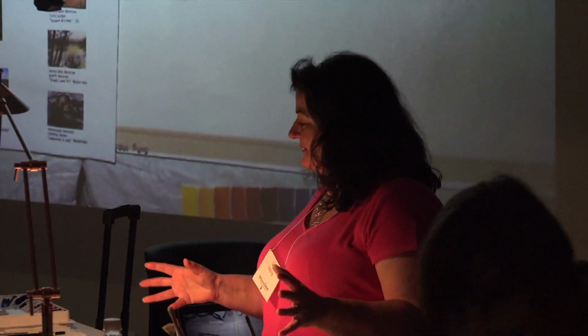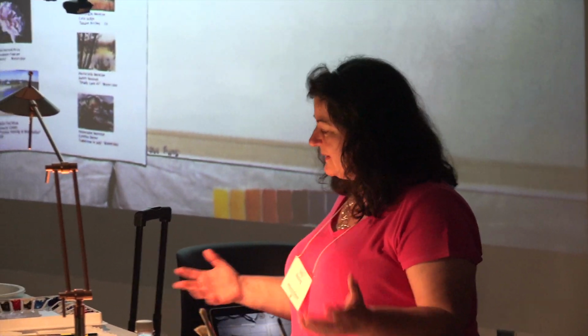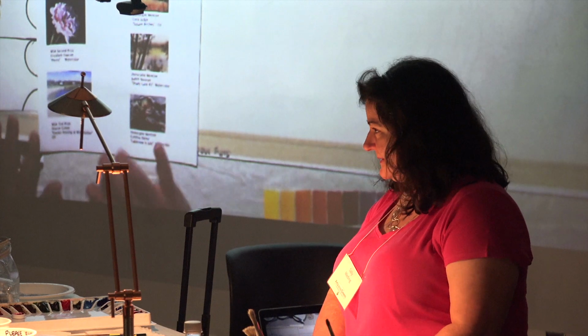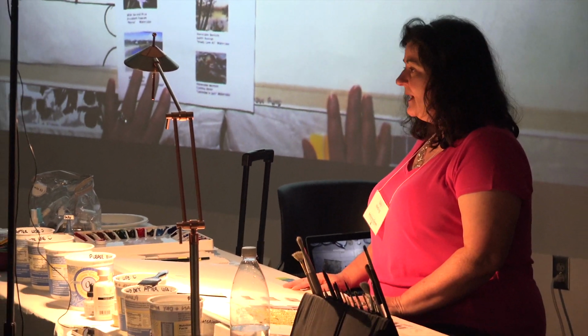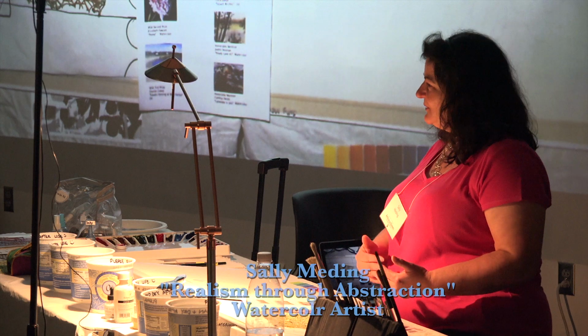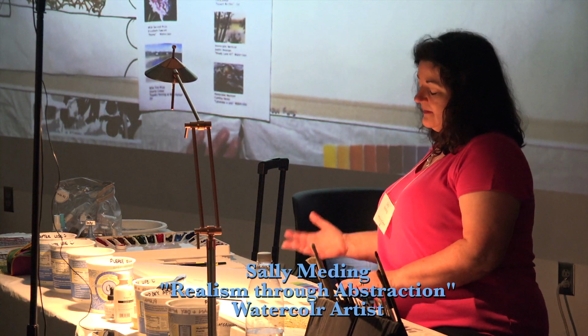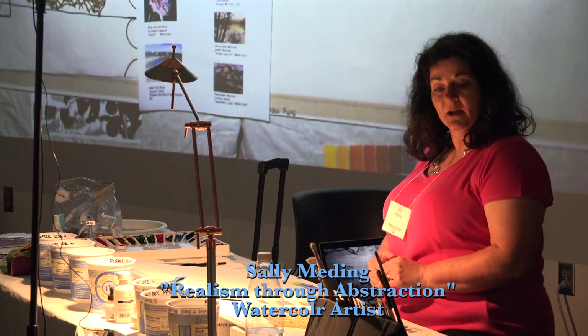So today I'm going to do two different things. I'm going to be swapping from one to the other. I'm going to do a realistic painting. It's going to be a sunflower, because I actually love sunflowers. And then I'm going to do it abstractly. But as Bobby said, I learned abstraction first, so I feel more comfortable with the abstraction than I do with realism, but I'm going to do them side by side.